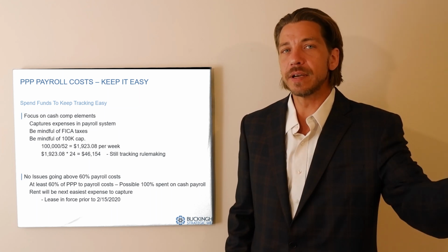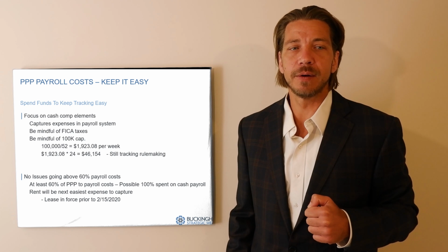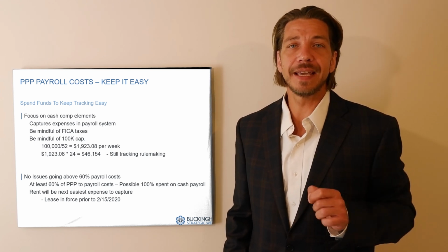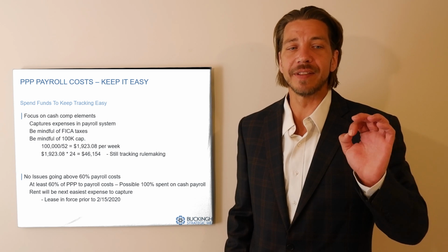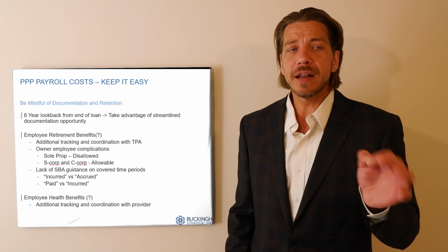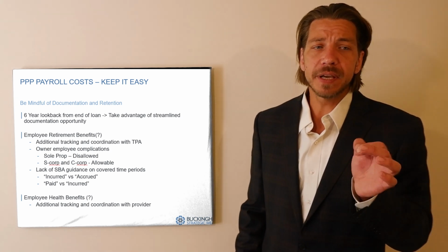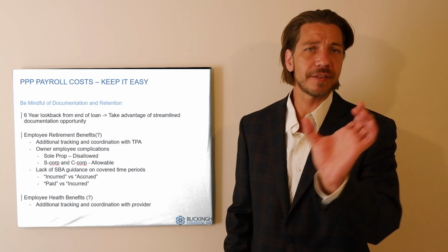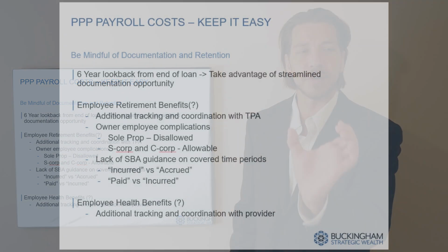The next piece when we look at moving away from payroll costs that I'd want you to focus on would be the rent expense, and that needs to be in line with the lease that was in force prior to February 15th of 2020. Now I kind of point those things out because there's two areas that I want to make sure we're keeping that easy, right? Those two expenses, cash compensation and rent.